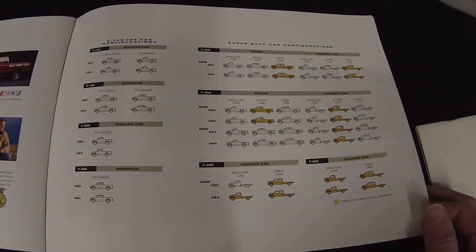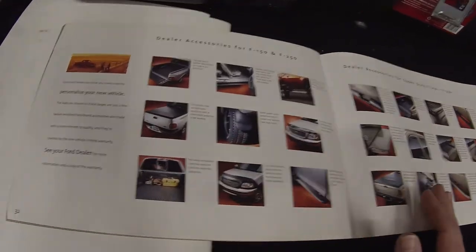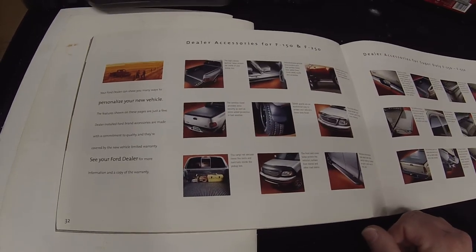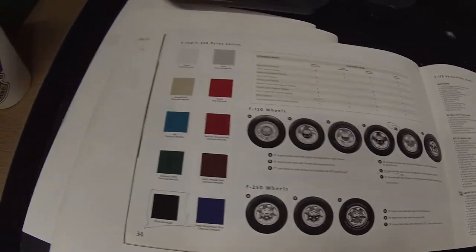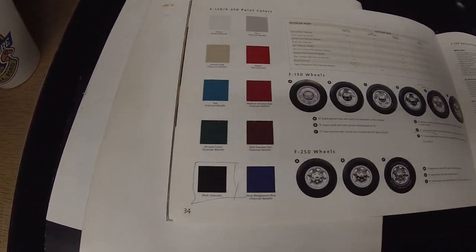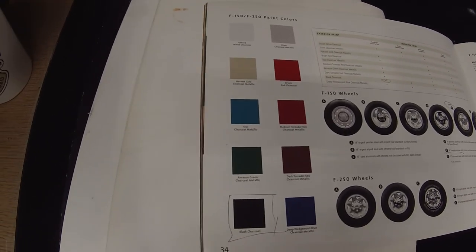There's all your body styles, Super Duty cab configurations, and your F-150, 250 configurations. Dealer accessories. Insane. That was a good bit of accessories back then, I mean, for this time. There's all your F-150 and 250 paint colors. They offered the same colors for both trucks, which is pretty cool.